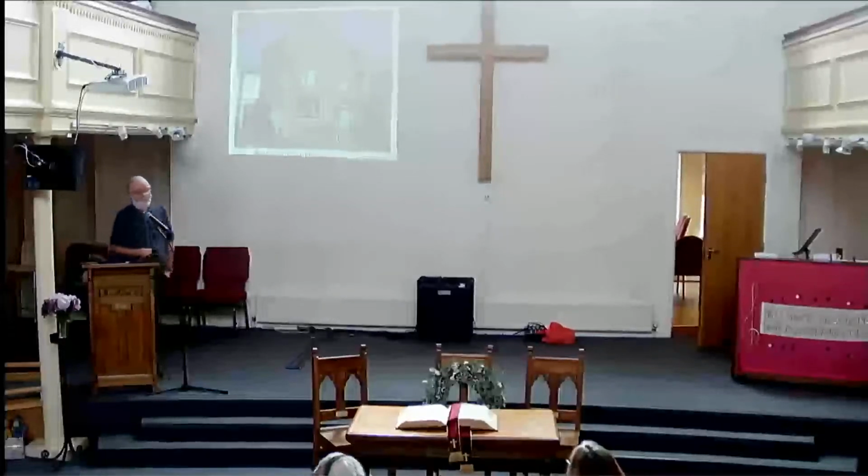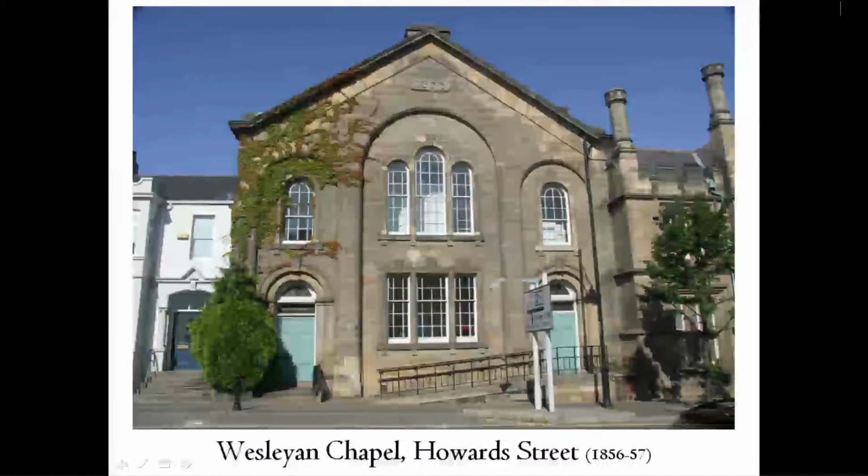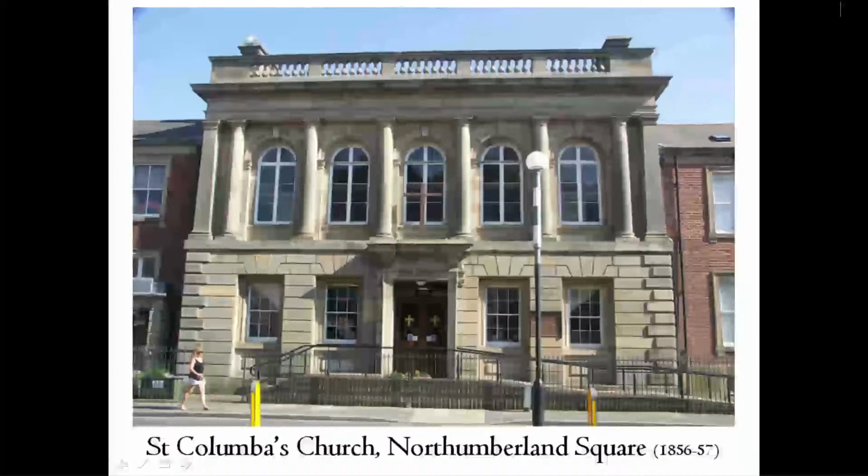The final Dobson building you can see along High Street, you need to walk to the top of High Street and turn into Northumberland Square. This is St. Columba's United Reformed Church, whose congregation was actually founded by North and South Shields Scottish Presbyterian families back in 1779. And it was actually opened on the last day of 1857. Now, this time, Dobson designed a church which I think is a much grander, much more ornate church. And it's in what is called the Neo-Renaissance style.